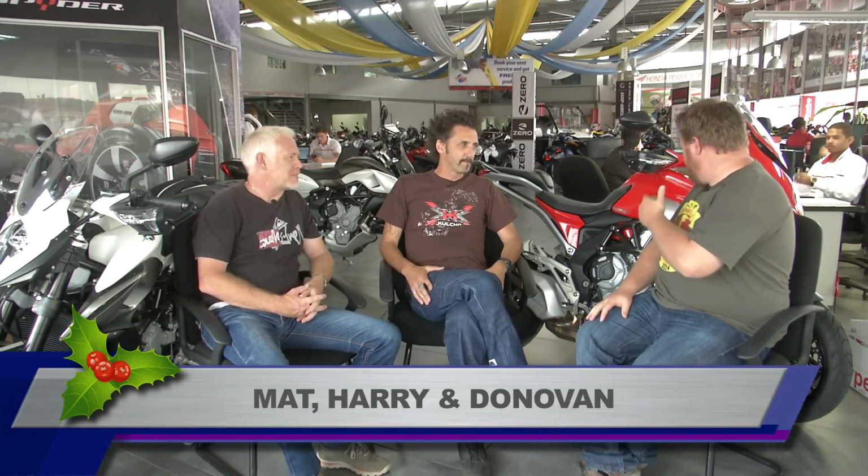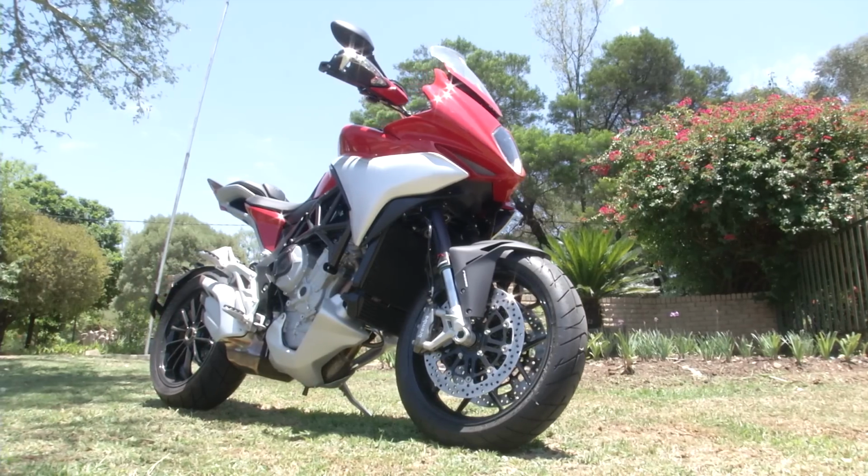Now I'm trying to figure out this MV Agusta range. You've got this one, what's it called? Turismo Veloce. I'll get the name eventually. And that one is the Stradale. Yes. What's the difference? That one's got a bigger screen and more fairing, more wind protection. It's slightly taller and the seat's more comfortable. And it's a slightly different riding position, isn't it? It seems to be completely.